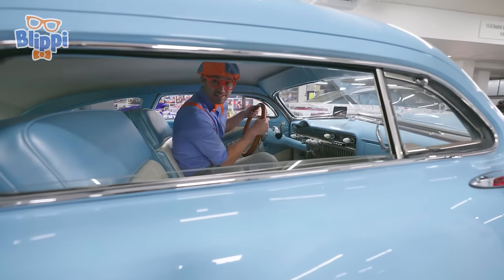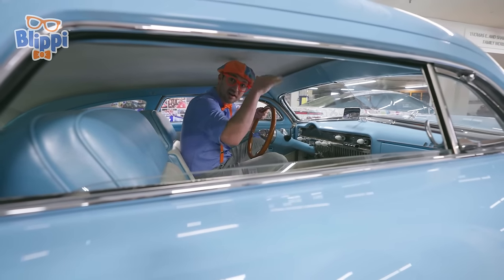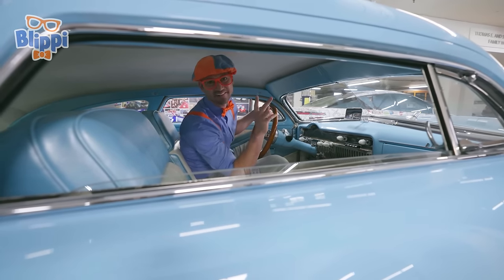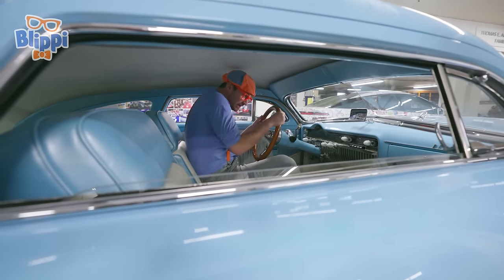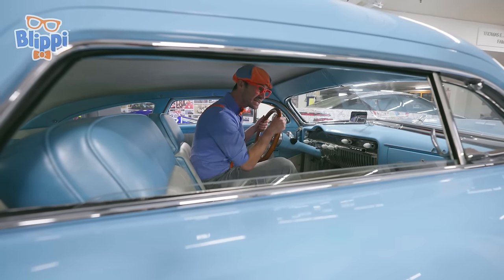Whoa, it's a really tight squeeze in here. Do you see how short the roof is? Yeah, it used to be taller, but then they shortened it. Whoa, and the inside is blue and white. Blue is one of my two favorite colors. You knew that already. Whoa, and look at the steering wheel. It's so shiny. Wee, wee, wee.